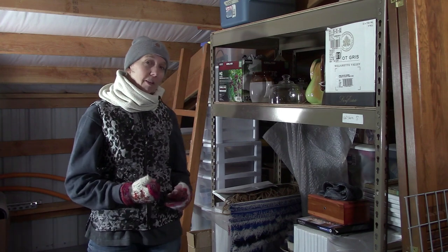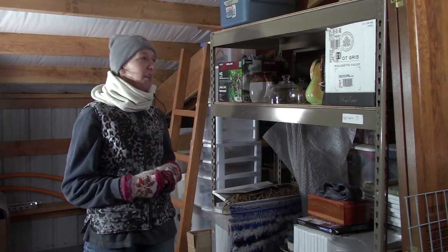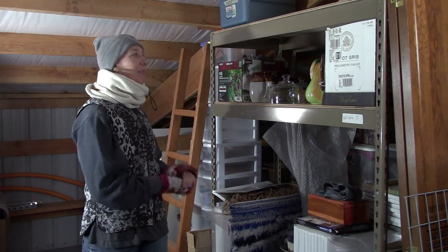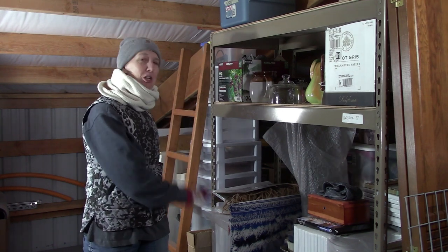It is cold up here. So yes, I am bundled up. You can see my breath when I'm talking. So that'll make it so that I want to work a little faster to keep the blood moving too. So anyway, I'm excited to see what treasure is buried here.